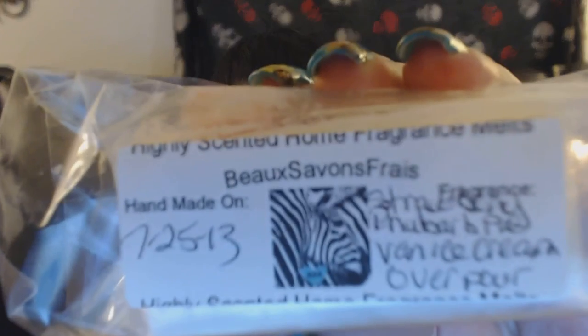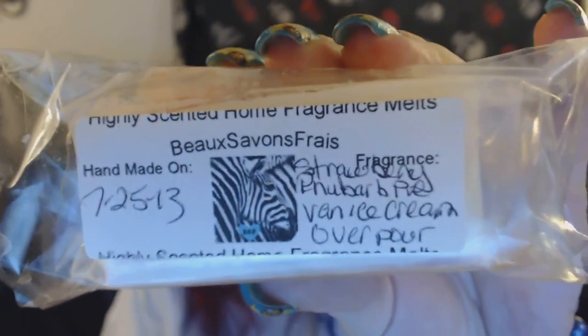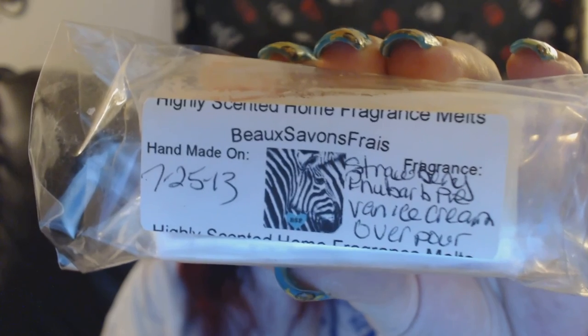This one, like I said, is going to have been my least favorite. And this is the strawberry. No, I'm sorry. This was my favorite. The pink strawberry bread one was my least favorite. But the strawberry rhubarb pie vanilla ice cream overpour was my favorite. And unfortunately, I got one. So I'm definitely going to order more, Lacey. Absolutely.